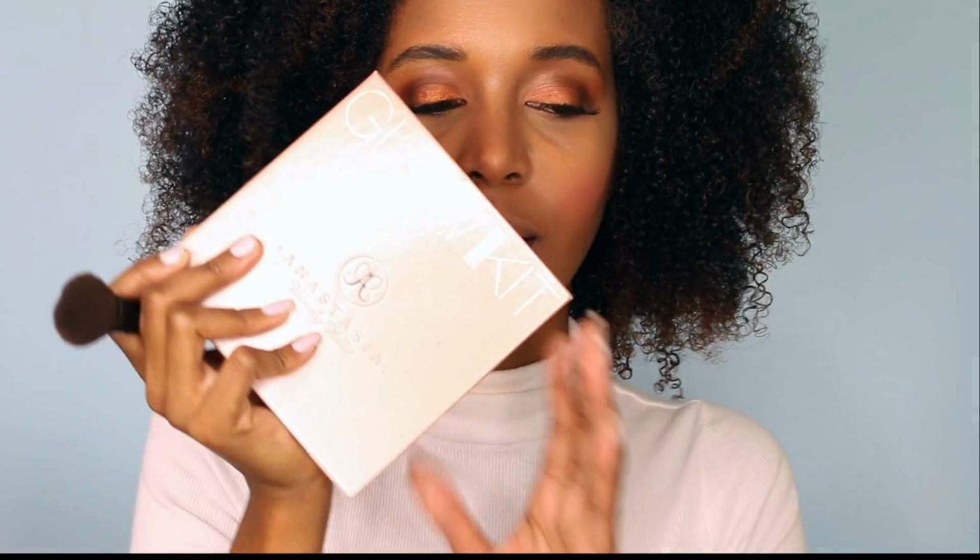Anastasia Beverly Hills Glow Kit. The Glow Kit, like Anastasia really did. Oh, this is my baby. So I'm going to be going in with Golden Bronze, dipping in Gold and Bubbly at the same time to give me more of a popping highlight. You guys see that? Look at that. This e.l.f. gel just to make sure those hairs stay in place.